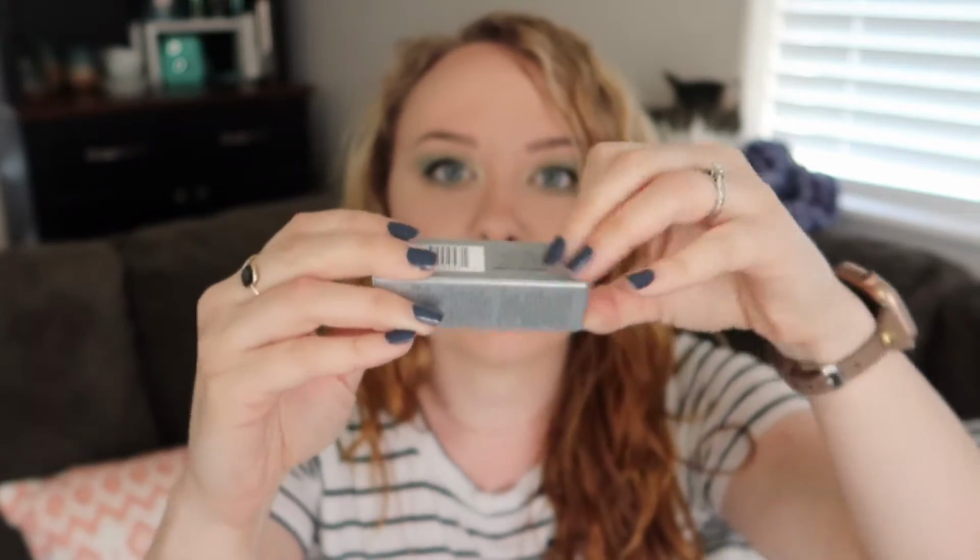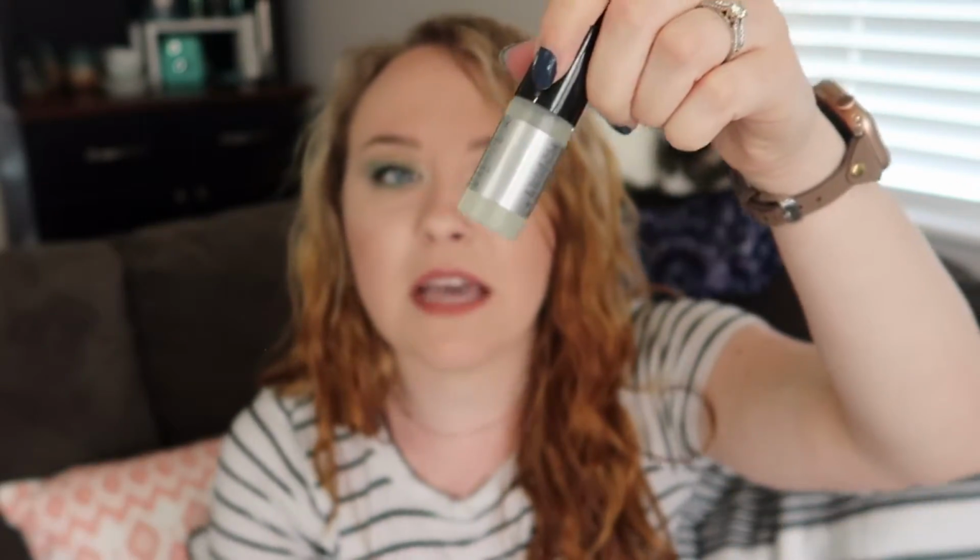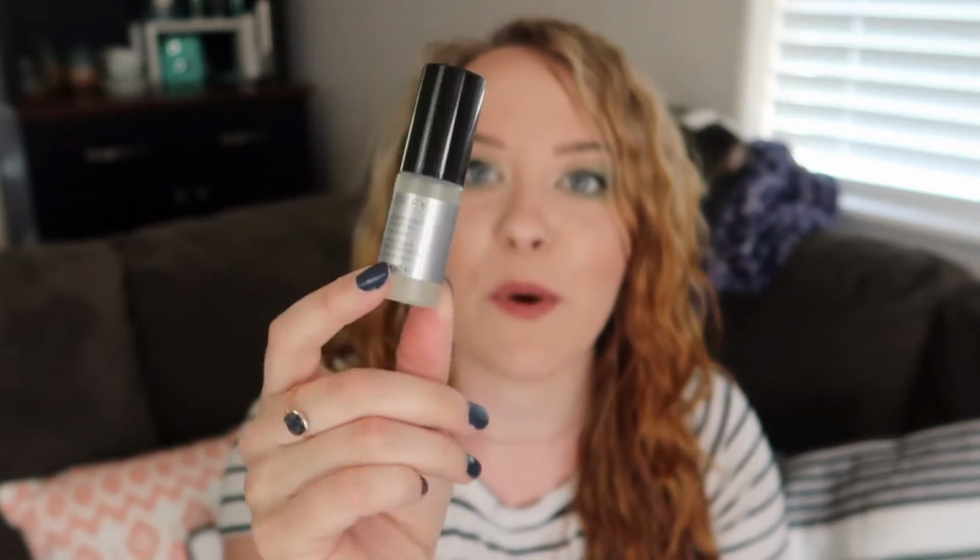And then I also got a deluxe size of their high performance setting spray, and this one's a little more deluxe size-ish, but even this is just such a small little container.